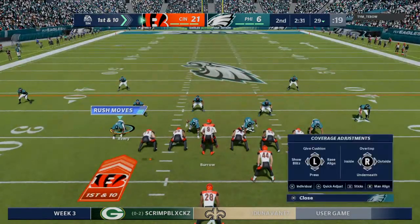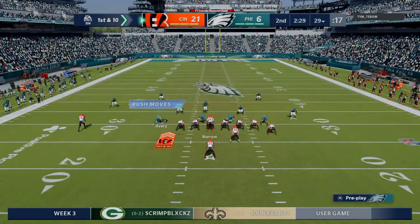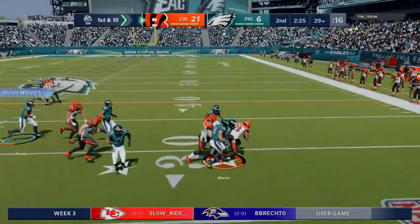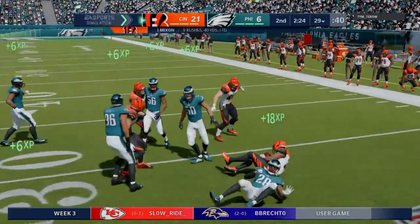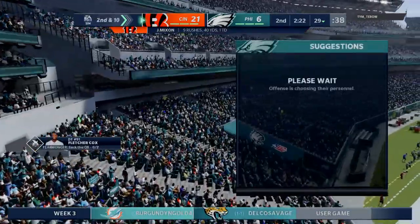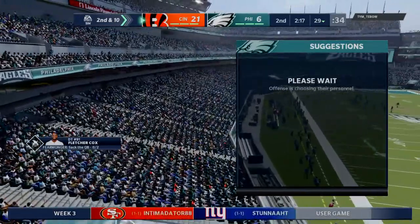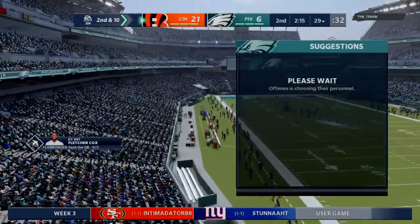Understands the catch radius, understands that he knows how to use his body to keep defenders away from the ball, and puts it right out there for the nice pickup. And they're going to stop him right at the line of scrimmage. Just no cutback lane to be found whatsoever. 2nd and 10. This defense could use a few more plays like that right now.